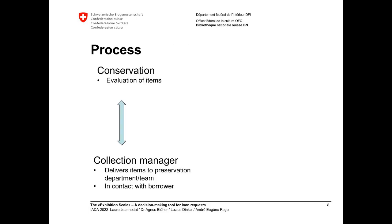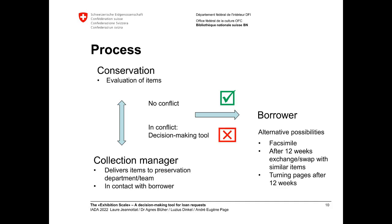The process is similar for internal and external loans. Requests are to be made at least 3 months before the date for which the loan is requested via online form on the National Library webpage. The collection curator is in contact with the borrower for the administrative part and with the preservation team for the exhibition and preservation part. If the item condition allows it and the terms are met, the loan is accepted. If not, we try to find some compromises. Generally, we allow 12 weeks of exhibition and sometimes 6 for sensitive items. And before, we conserve the item if necessary.